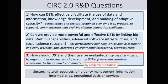How do you evaluate the tools and decision support within the research community, and specifically from the academic institutions, that is your department and your university? There's a real challenge in getting decision support tool work seen in a way that may be as equal as other outputs that are valued by academic institutions.